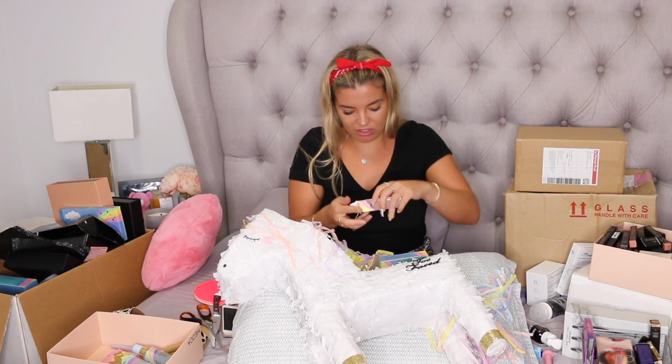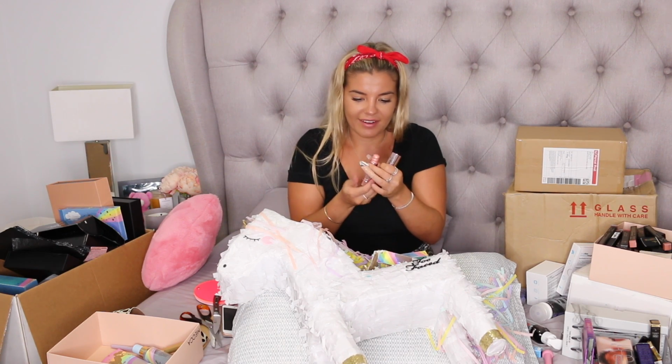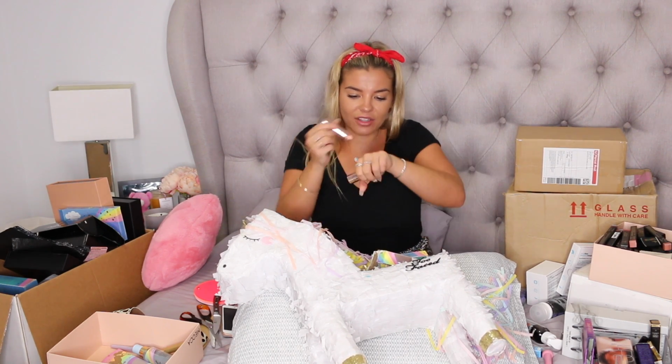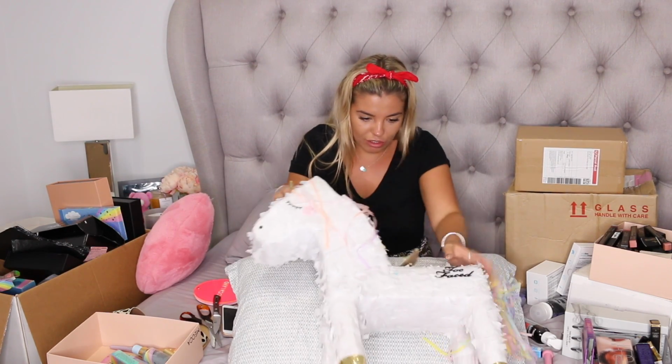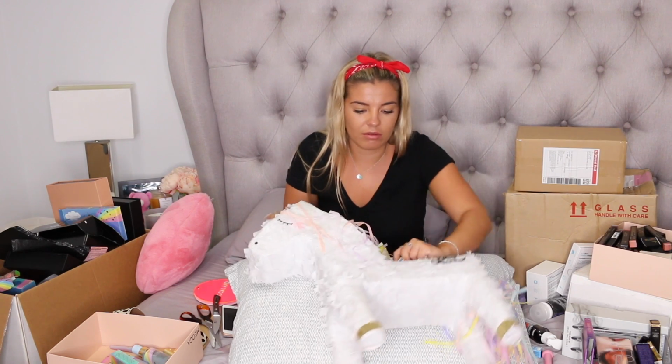Oh my god, stop it. Okay, I'm literally getting confetti all over my bed. Cute. Oh, that is nice. Probably won't be able to see it as well. I feel like I need to do a full face tutorial using all this new Too Faced stuff. Like, what the hell? Full bronzer.